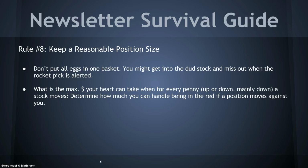Now, if you are not under PDT, then you've got an advantage because you can throw everything you've got at a trade. And if it works out, well, great, and you just let it ride. If it starts to turn against you, well, you just exit completely.